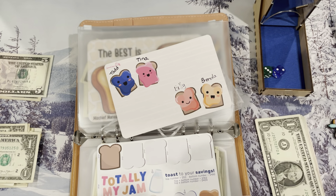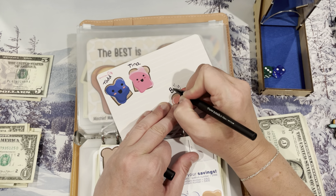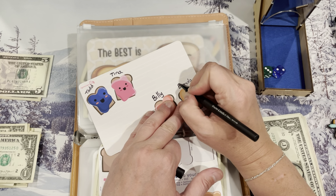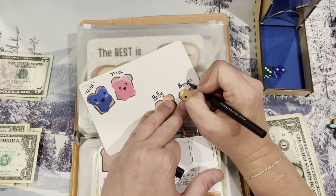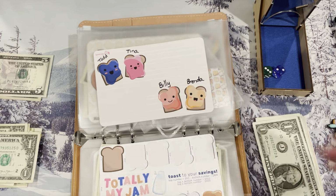Yeah, this marker is dead. I need to just toss it. Let's use my felt tip pens because those never fail me. Actually, they do fail sometimes. Full disclosure. All right, Brenda and Billy. And yeah, they're down a double date now.